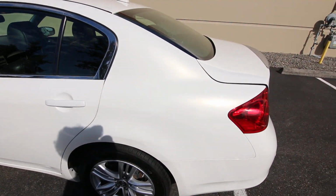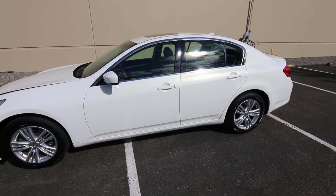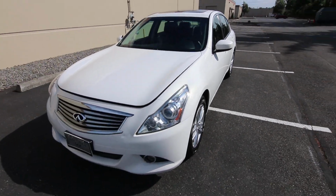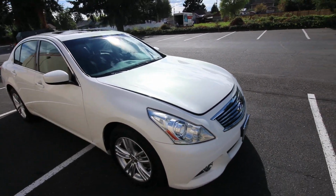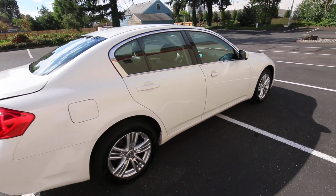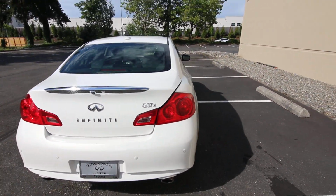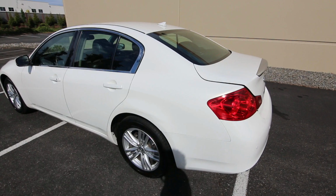I really think the G37 is a great performance bargain. It's a luxury car. It's got Japanese build quality, made in Japan, excellent reliability and durability. But this is also a 328 horsepower all-wheel drive performance machine built on a rear-wheel drive platform. Pretty much the sportiest Infinitis we've seen over the last 15 years have been built on this advanced front midship platform. They also use this platform with the Nissan 350Z and Nissan 370Z.